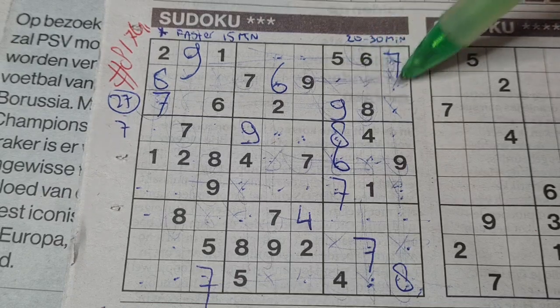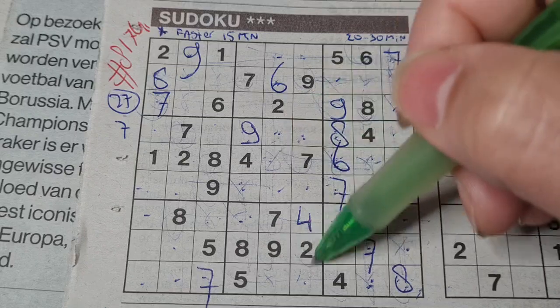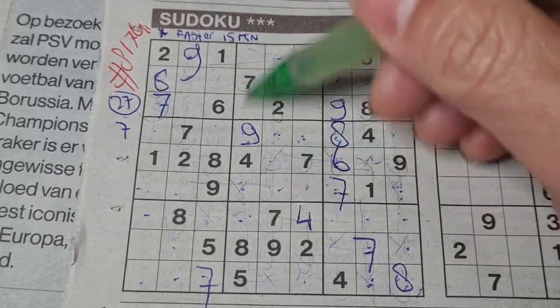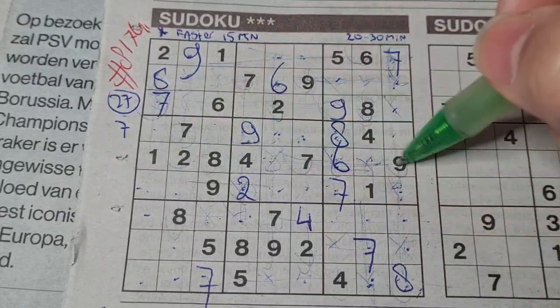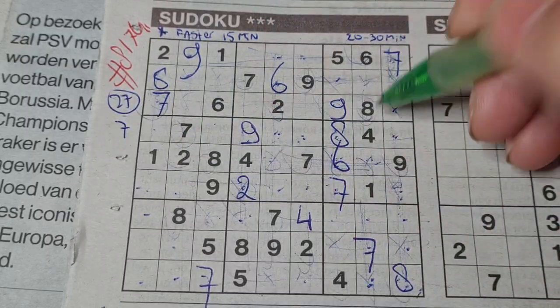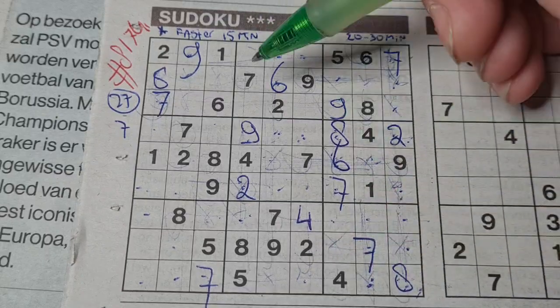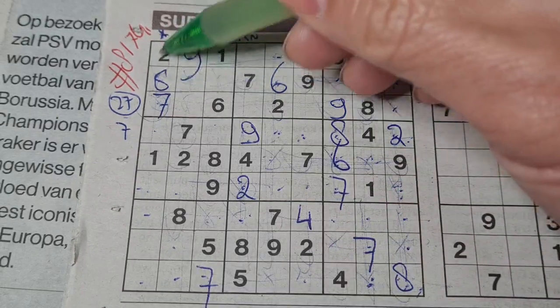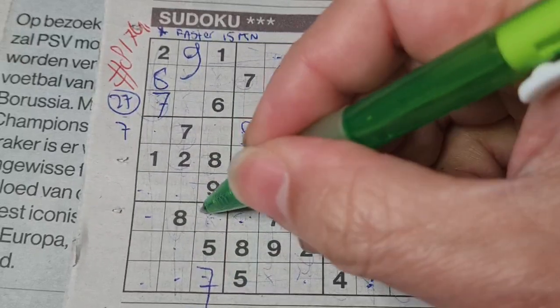Need a 2 here. 2 in this column, 2 in the middle column, so the column next, the only place left for the 2 should be there. 2 in this row, 2 in the middle row. So in the row above, the only place left for the 2 should be there. 2 in the first column, 2 in the second column, so the third column, the only place left for the 2 should be there.